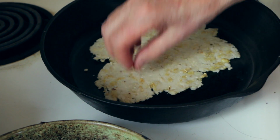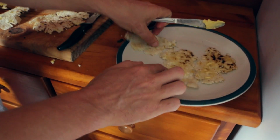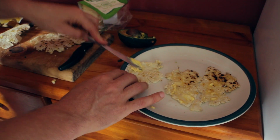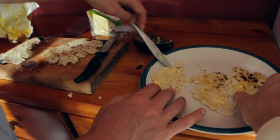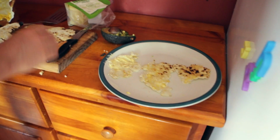There's a couple of wet spots, but it kind of gets... You wouldn't want it sticky. When you eat them, they should be pretty dry. Very good with butter on them. I'll just rip a bit off. I'm going to bring this plate out.